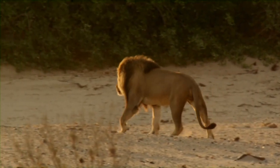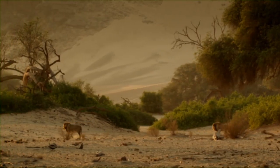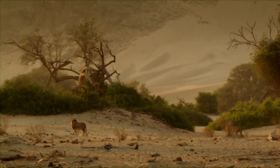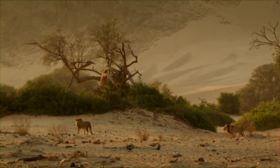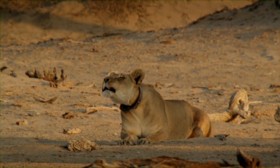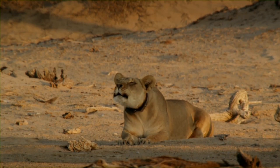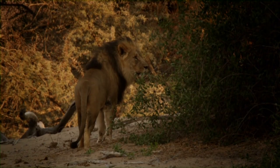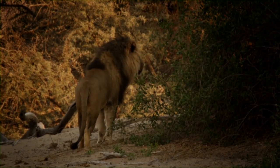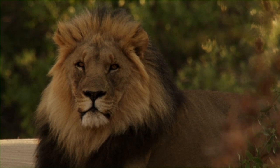The calls have attracted the attention of 2 large males. If they fathered the cubs here, all will be well. If not, they'll kill them in order to sire cubs of their own. All alone in the bush, the stray cub is an easy target. Unless it finds its way back to the protection of its mother, it could easily lose its life.